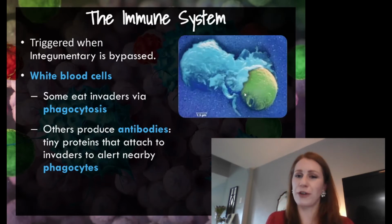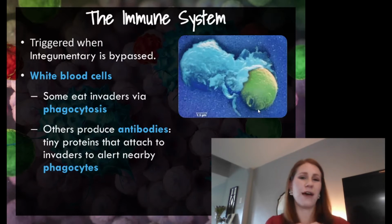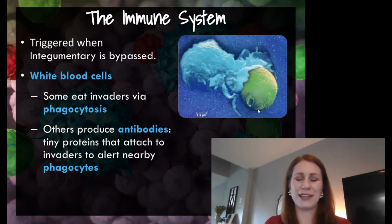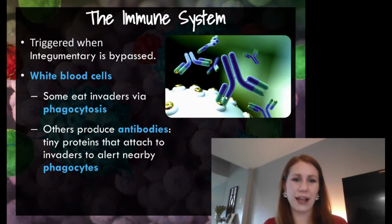This is a picture over here of a white blood cell attacking a bacterium. It is engulfing it or eating it in the process of phagocytosis. If you've never seen this happen before, you won't necessarily be able to see it with a white blood cell on a YouTube clip, but you can try your best to find clips of phagocytosis. It's pretty cool watching single cells just engulf their food. It's pretty awesome.